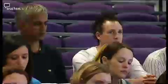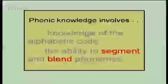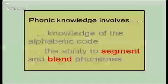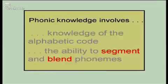Phonic teaching involves the ability for children to understand the alphabetic code. Children need to understand and recognise that we use print to encode a message. That's a conceptual breakthrough when children understand that and come to realise that. They also have to have the ability to segment phonemes for spelling and to blend phonemes for reading. It's really important that you can use the technical vocabulary confidently. Really important that you can use terminology like phoneme and use it accurately.